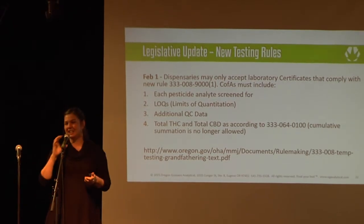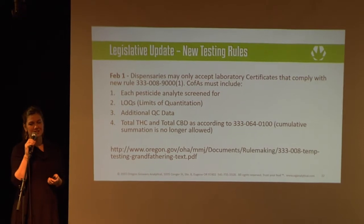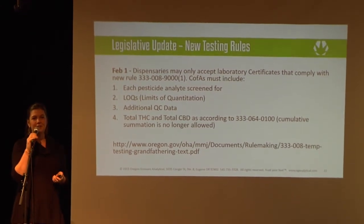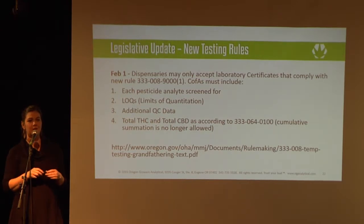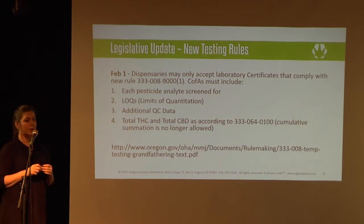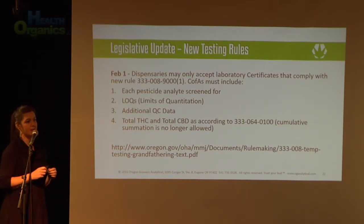So I want to go over briefly with you, just quickly, the new testing changes that are coming up. They're fairly important if you produce products and sell them to dispensaries, or if you own a dispensary or work in a dispensary where you're buying products. You should be aware that as of February 1st, all of your laboratory certificates of analysis have to have some additional pieces of information on them.